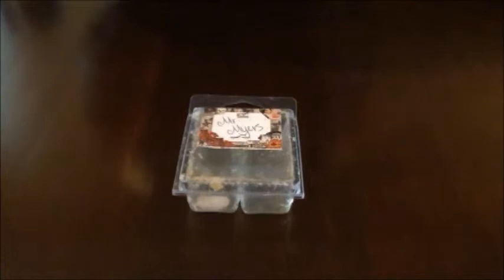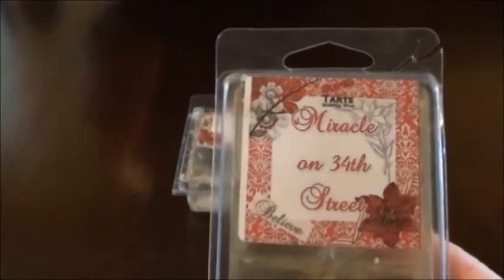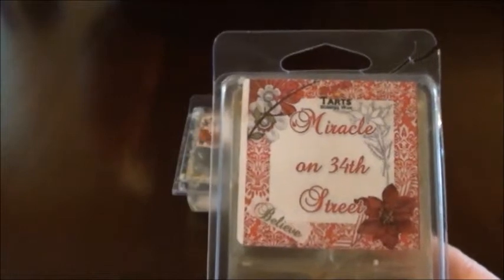That one is good. So I'm going to set that there so the camera will focus on something. Miracle on 34th Street. I'm going to need to look this one up really quick. I have her scent list pulled up here. I know I like this one, I just need to see what it is. I remember it being really creamy as well.